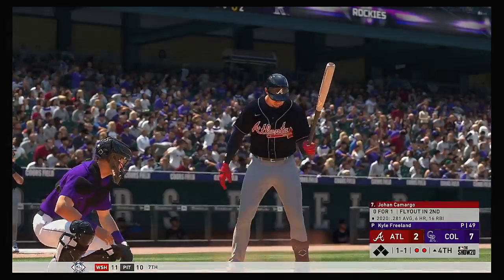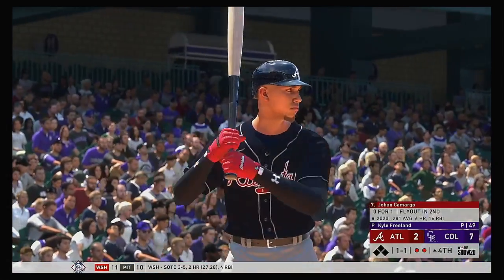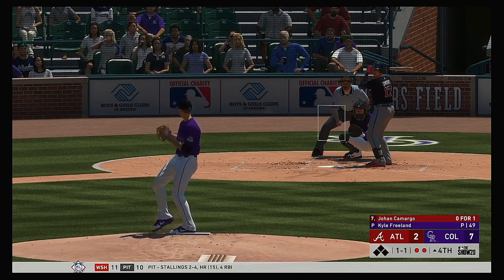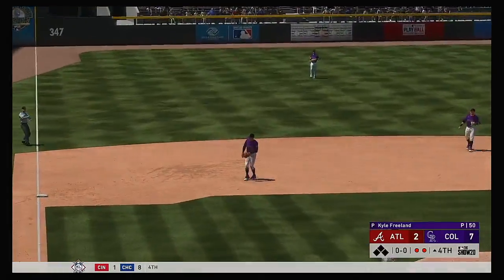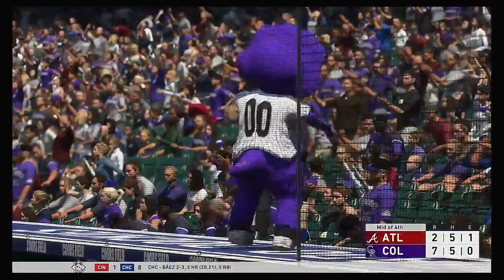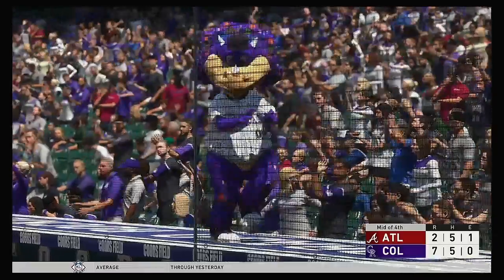Now batter. Stepping in for the Braves, Johan Camargo. He flew out in his last at bat. The 1-1. Soft liner to the left side. But little trouble handling this one down there at third, as that will end the inning. Braves are set down 1-2-3. They're down 5. It's 7-2.